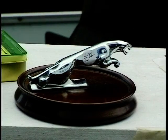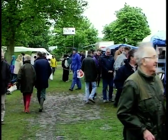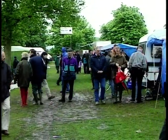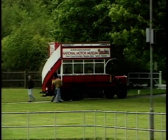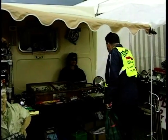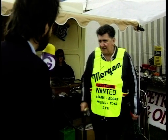Some places are more popular than others. I wonder what's in here. These auto jumbles attract all sorts of weird eccentrics, and here's one now.